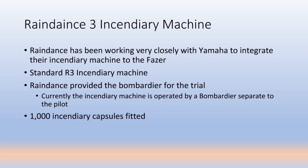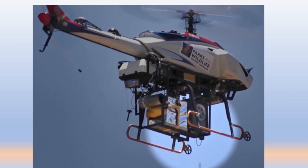So for the trial, Rain Dance provided the bombardier. Currently the operation of the incendiary machine on the RPA is by someone separate to the pilot, and there's 1,000 capsules mounted onto the RPA as well, which gives you some capacity. That's a photo of it.